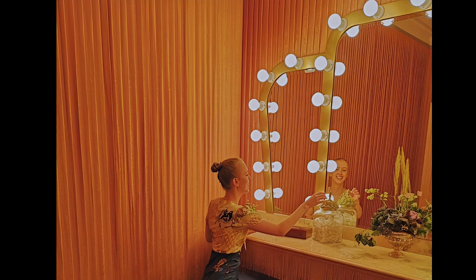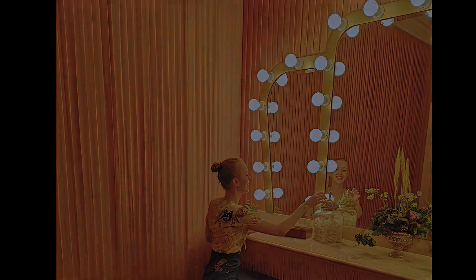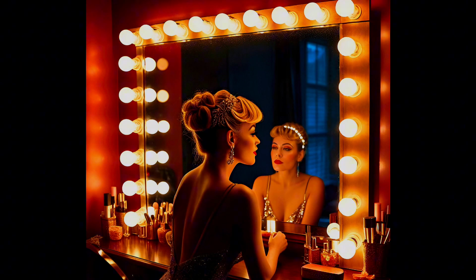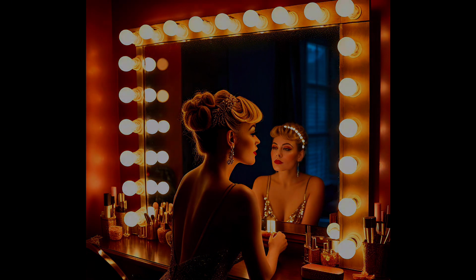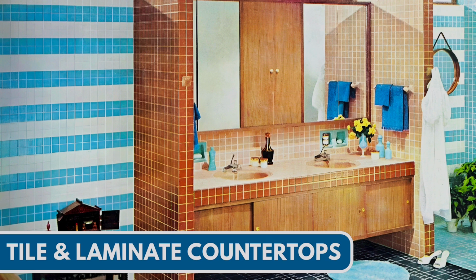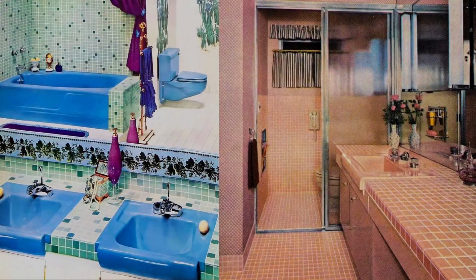As lighting technology advanced, sleek LEDs and integrated fixtures took over, and the bold, bulb-lined mirrors slowly dimmed from the spotlight. Still, for anyone who grew up brushing their hair under 10 perfect circles of light, the glow is hard to forget. Throughout the mid-20th century, tile and laminate weren't just surface materials. They were status symbols of modern design.